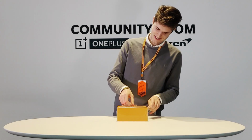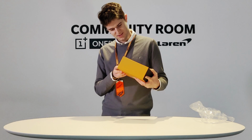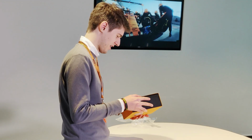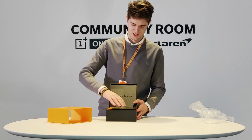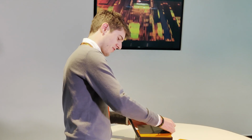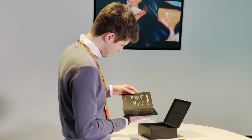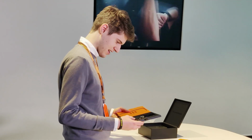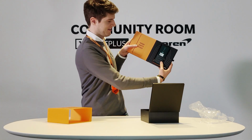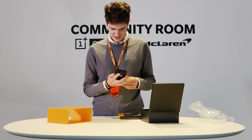Let's do this. Very nice box, like a sort of fiber carbon. And then there's the book that Carlos Sainz was talking about before, which is a real book, as they said, with all the stats from both the McLaren and the OnePlus. And then there's the phone inside, which is very nice to have in your hand.